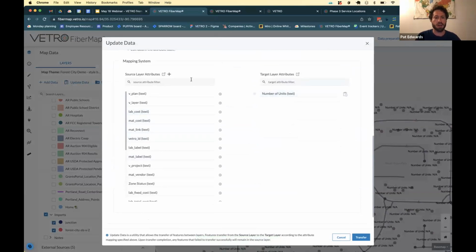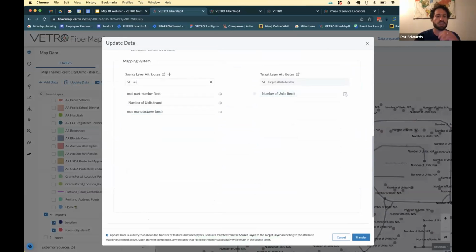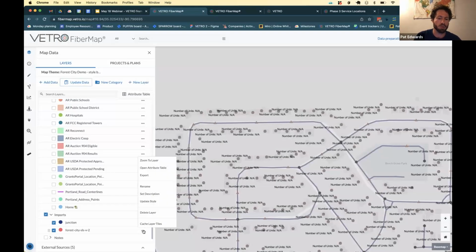So here's that error I was trying to find to show how we can override this. We can see that if I go to try to map this column over to this column here, it's not going to let me, and that's because the type of these columns is different. So I've caught an error, right? Someone in the field has converted their data into a different format. So I'm just going to go back to the attribute table, and I can fix that in VETRO really easily.